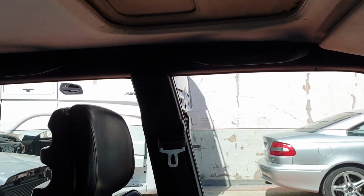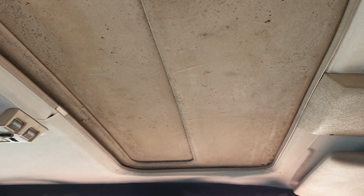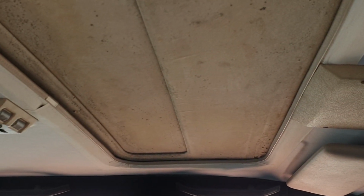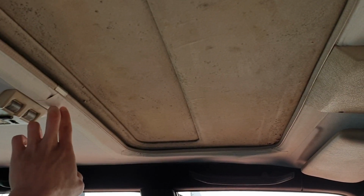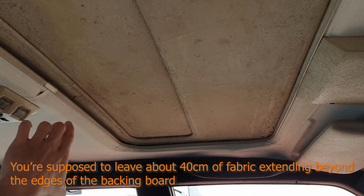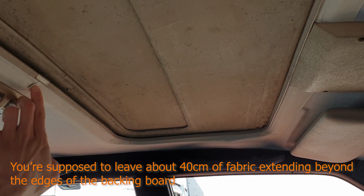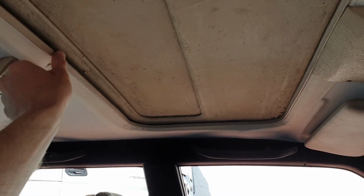I did make a big mistake though. If you can see here, I haven't retrimmed the sunroof. That's still looking disgusting, and the rest of the headlining was even worse than that. But I made a mistake. I cut the fabric a bit too short in this region, so it was supposed to overlap and go under this trim, but I had to use this sort of fabric tape, closest thing I could find that would look sort of okay, and it just covers up the gap there and tucks onto that seal.